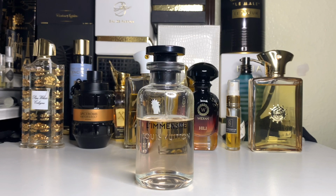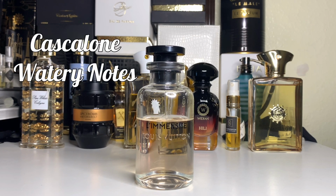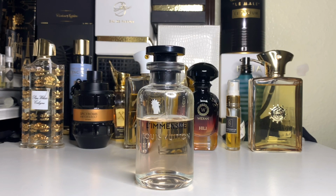Then you have the ginger, which is fresh and provides a zing. That zing is quite important with this L'Immensité. It's something you'll smell throughout the duration of the fragrance. Now this part is where a lot of people are saying, oh, this is like a designer. This one has Calone, which is basically a note of water and sea salt, marine, watery notes. So there is that watery Calone note in here that will partially provide you with that designer experience.